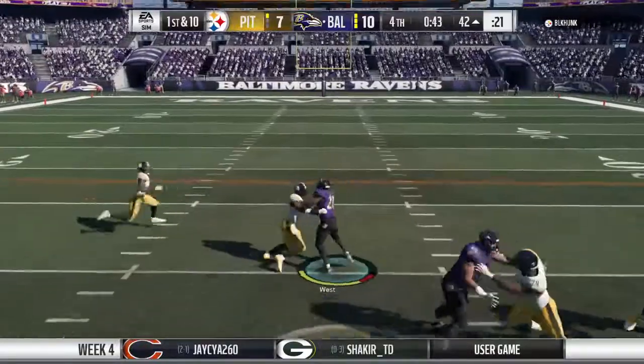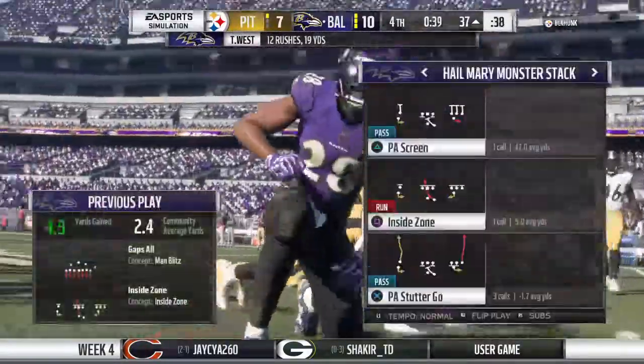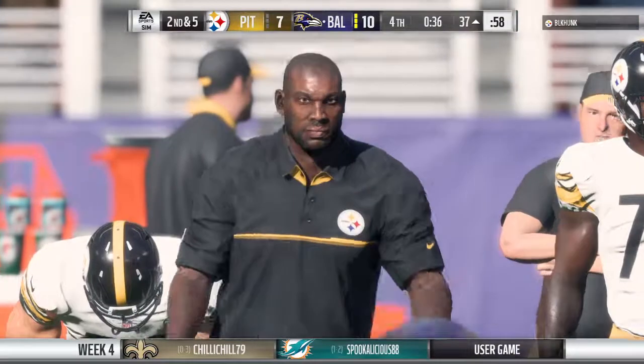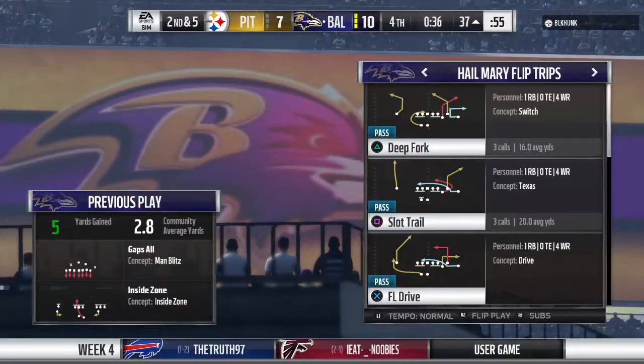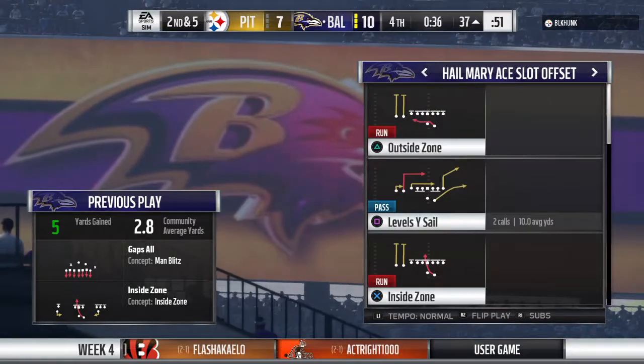On the ground, it's West again, and able to push his way forward here for a good little gain. Give him 5 on the carry there, and it'll be 2nd down. Now the defense will burn their 3rd and final timeout. And as the 2 teams talk it over on their respective sidelines, we take a break.